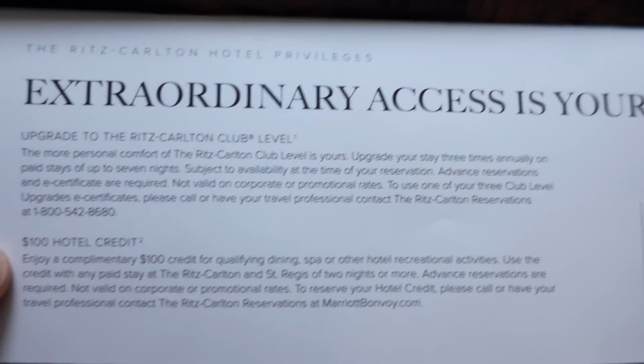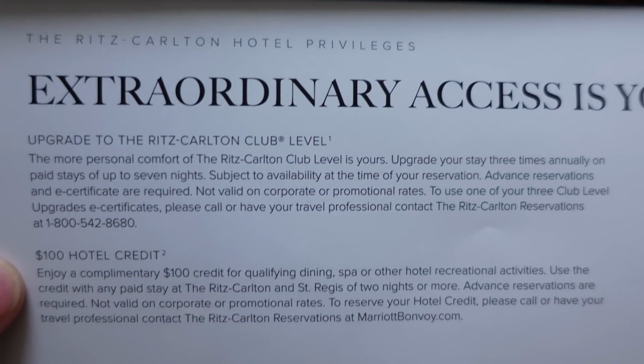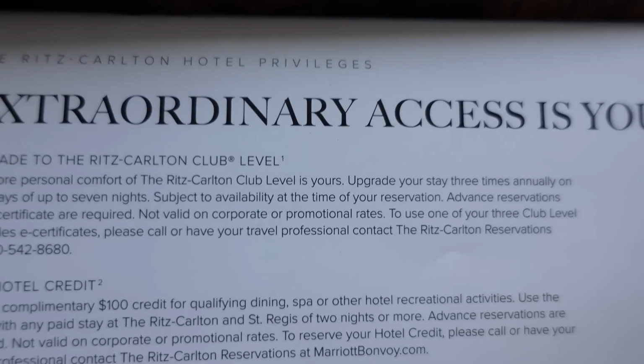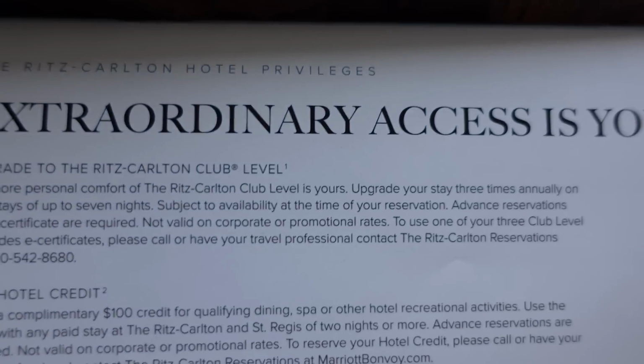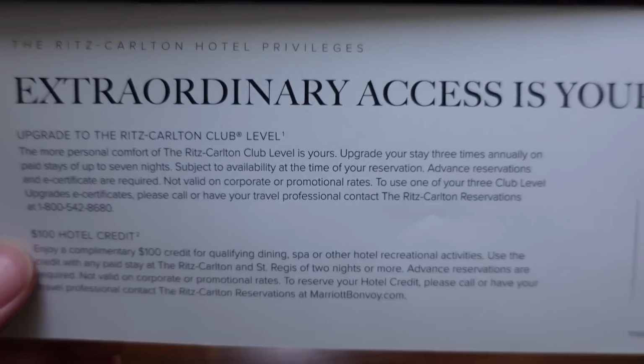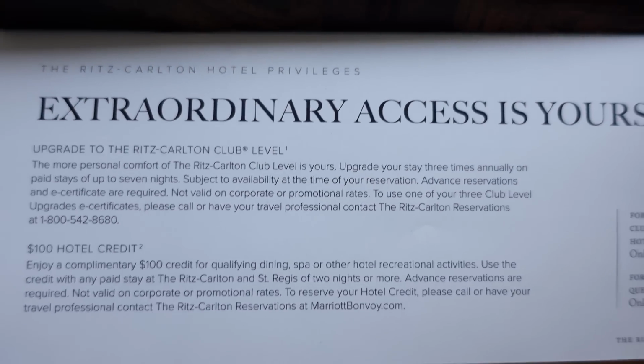The second would be this $100 hotel credit that you can use when you have a paid stay of 2 nights or more at the Ritz Carlton or St. Regis. I think there's a very similar benefit on the Marriott Bonvoy Brilliant card as well, but just know that it's also available to you on the Ritz Carlton credit card.